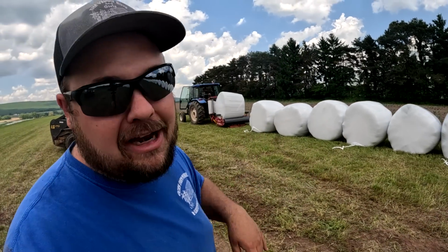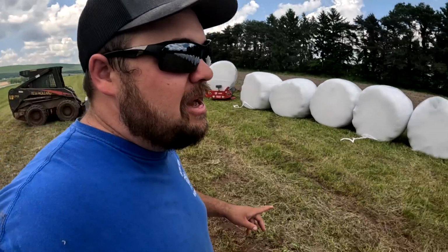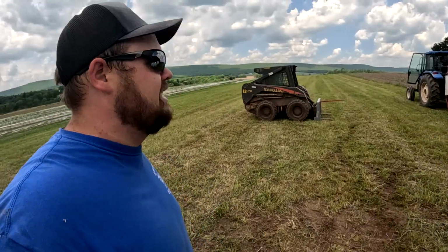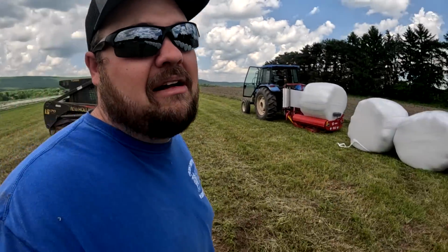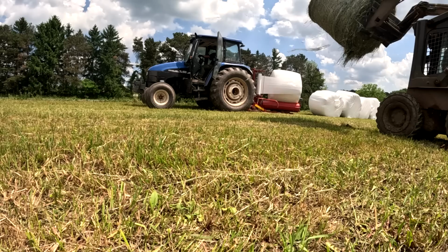So far, things have been going really well. We have had a few bales go flying off the wrapper, but it's early in the year. We're still a little rusty, but we are making good progress. I'll update you when I have more progress. For now, we're just gonna continue putting bales on and taking bales off.